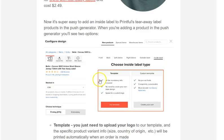As far as how to add these, and again, maybe this has been around for longer, and I just haven't noticed it. When we're designing shirts within Canva, we have the front, the back, the left sleeve, the right sleeve, the outside label, and now we also have an option for an inside label.